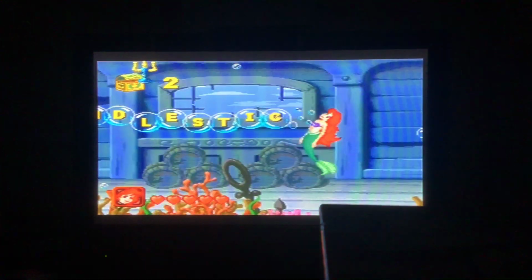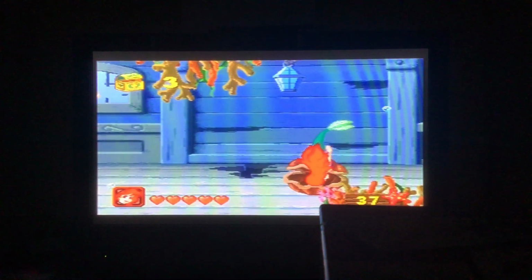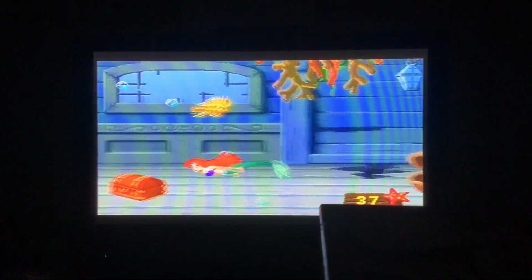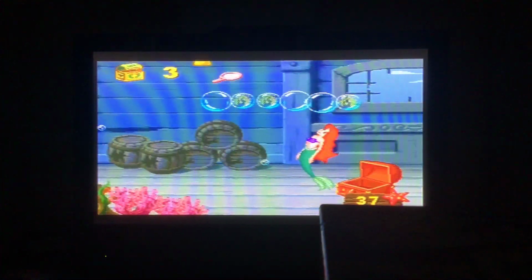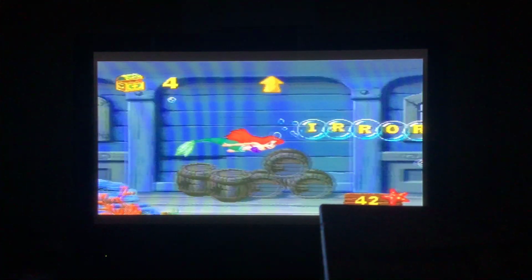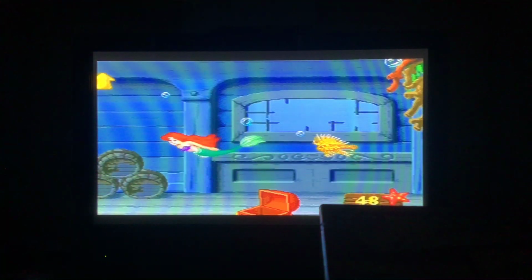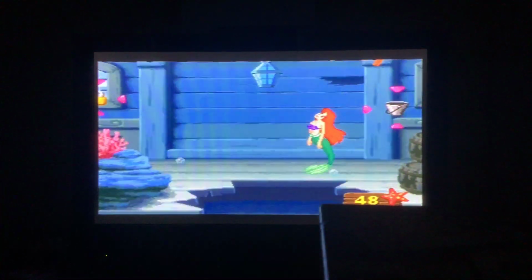Candles. That looks like a candlestick. A candlestick is where you put the wax candles in these three holes. Different candlesticks, to be fair. We found the mirror, just like we found it in the easy level. This fish doesn't look friendly, of course, Ariel. It's spiky.